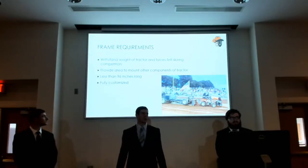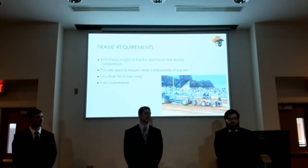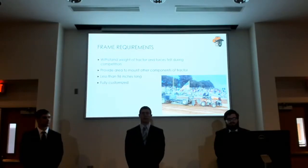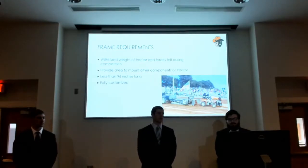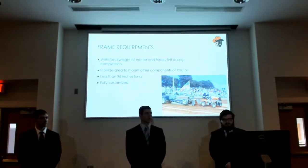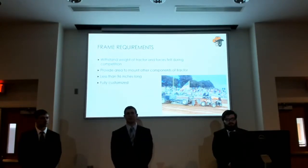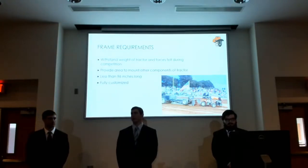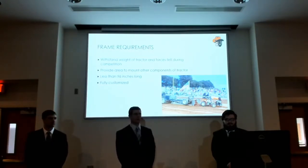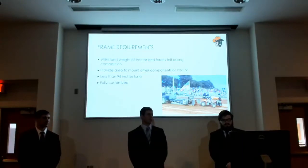These first two requirements here are kind of just the definition of a frame. So our frame needs to withstand the weight of the tractor and forces felt during competition, and it has to give area to mount other components of the tractor onto it. The last two requirements are the only two requirements given in the rules for quarter-scale tractor competition. It says that the frame has to be less than 96 inches long, and it has to be fully customized. This means we can't take a frame off of a lawnmower or a lawn tractor and use it as our own. We have to design our own frame from scratch and use our own design.